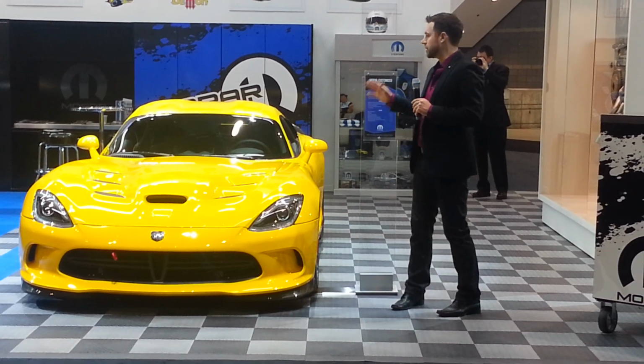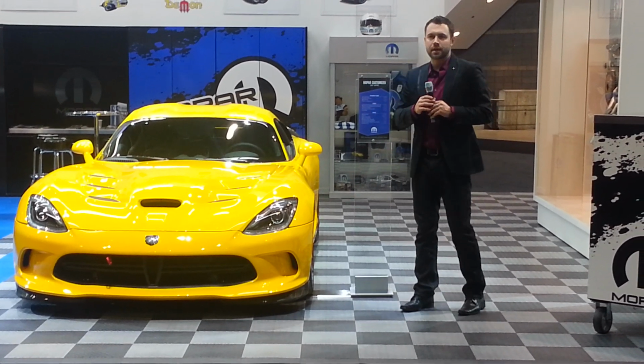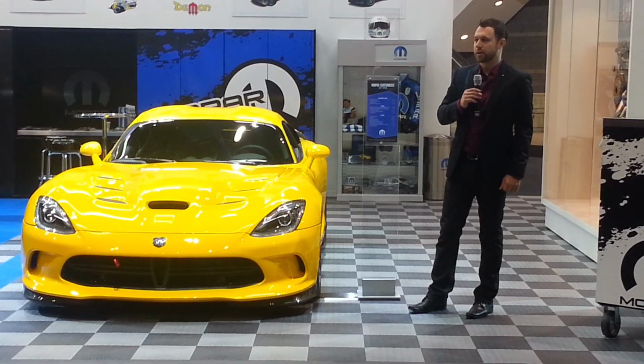So we've really pumped a lot into this vehicle. As Scott mentioned, this was a customized version. We have the GTS model over in the SRT area, but I encourage everyone to come on up, and we're here to answer any questions.